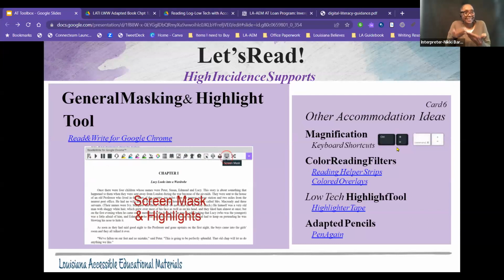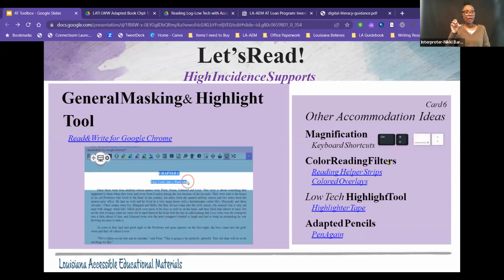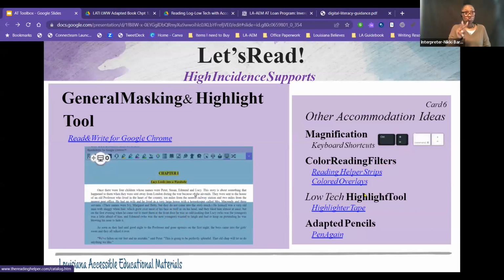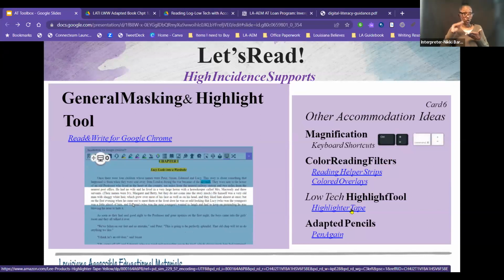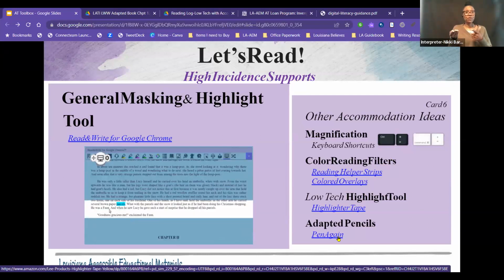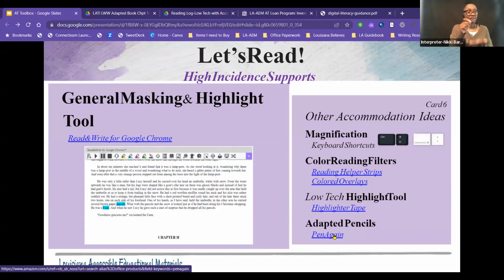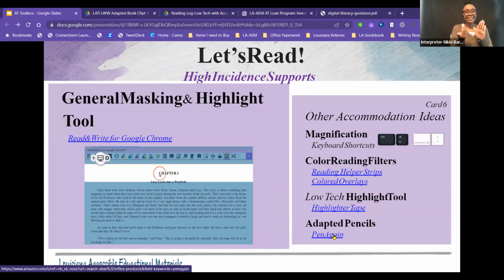Magnification and keyboard shortcuts are also accommodations, as is using reading filters and color overlays. And then highlighter tape is a low-tech tool. If the student had materials that were paper-based, they could use highlighter tape. And then again, adapted pencils. This is just a way to have them write with pencils that are easier to grip if they're using paper.